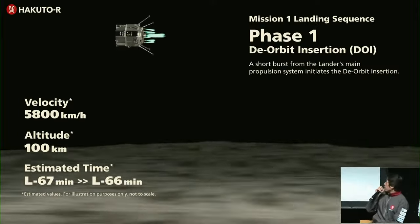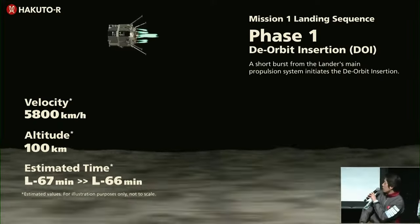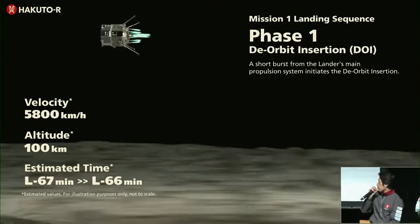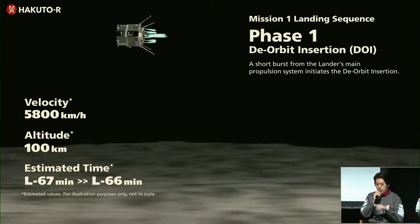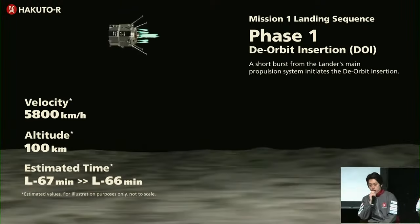As you can see, the first step, what we're calling phase one, is deorbit insertion. Deorbit insertion is a short burn of our main engine to deorbit from the circular lunar orbit and enter into a new trajectory for the landing.